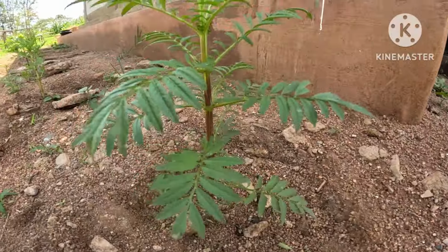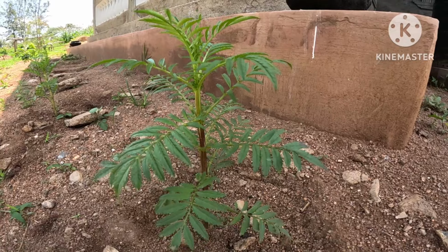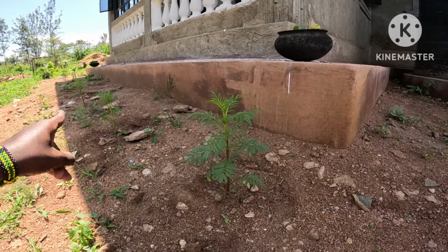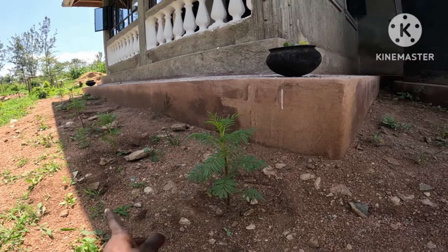Imagine when they grow up, then they bring that yellow flower. They look nice. But for these ones, they are temporary. I wouldn't want them to grow here so much. I just planted them to prevent snakes. But I'll remove them later.